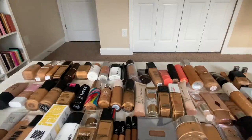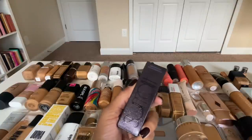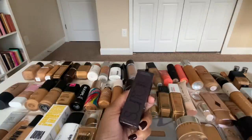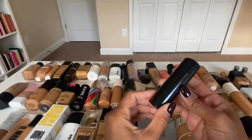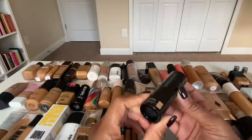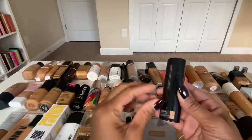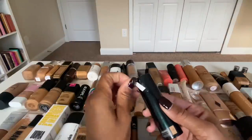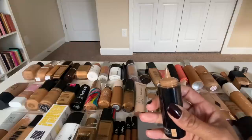Alrighty, starting off with the first one here. So this is gonna be the Syrah, the Dewdrop Foundation, and I literally just got this in the mail yesterday. I haven't even tried it, but I'm very, very interested in trying it. So this is the packaging of it. It's so pretty. I got the shade 13, and I think this should be a good shade match. Once again, I haven't tried it, but based on how that looks, I think I can make that work.